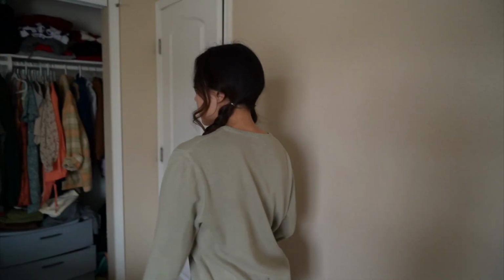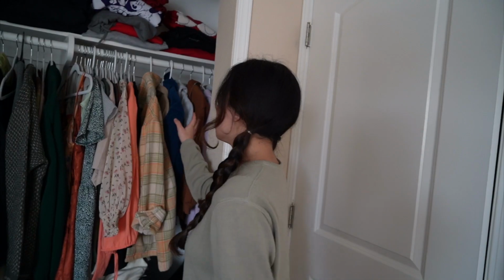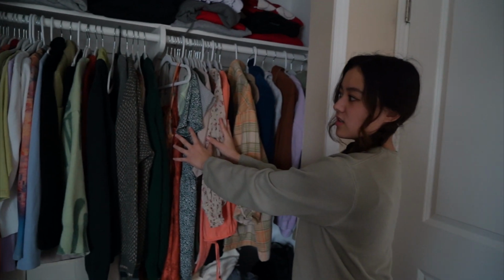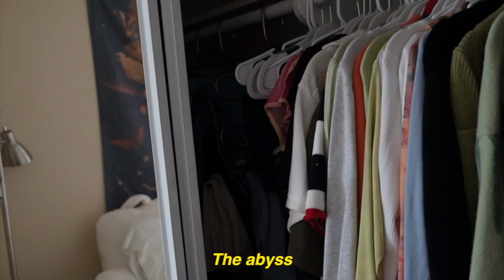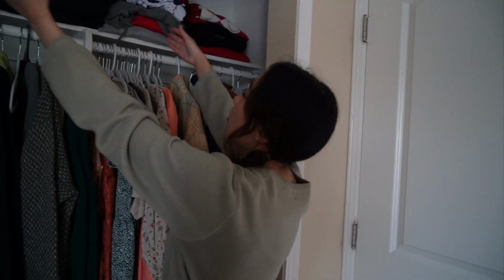We're gonna head over to my closet. Great variety of clothes because I have to dress for SoCal weather here, and then when I go home I have New York weather. Kind of a nightmare. So here we've got jackets, dresses, sweaters, long sleeve, t-shirt, tank tops. The abyss. And then up here I've got all of my sweatshirts.